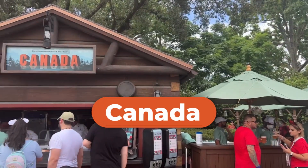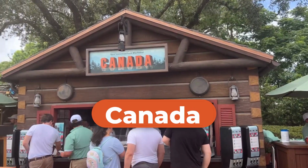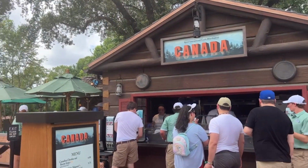Okay, so we just finished trying stuff at the Canada booth. They have 2 food items, 2 drink items. These are very hit and miss. Sometimes we love them, sometimes we hate them. This year, the filet was very dry and not very flavorful, so it wasn't our favorite.